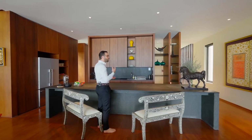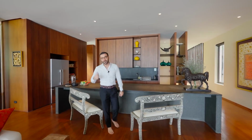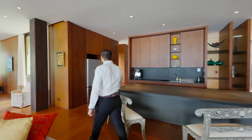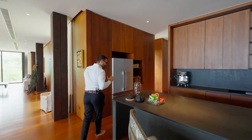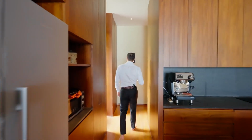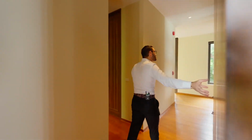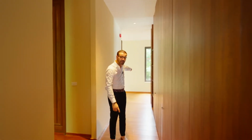This is more of a service bar. You have some steel open shelving, espresso machine, fridge on the other side. But I actually want to take everybody in because there's a hallway here that takes you to the service kitchen. More built-in cabinetry. You have some additional storage on the other side, tying it back to the hallway.